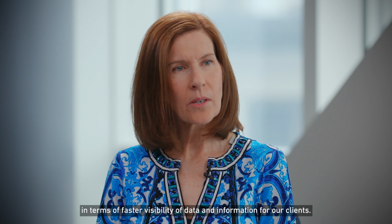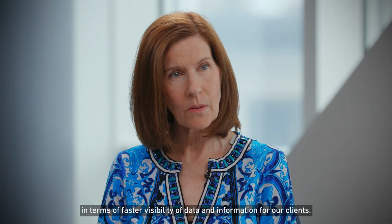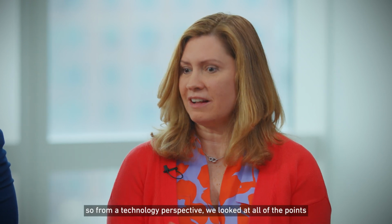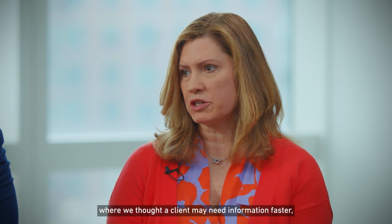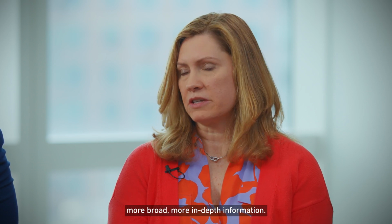You touched on innovation earlier. Let's stay with that for a minute and talk about how innovation is supporting the transition to T+1 in terms of faster visibility of data and information for our clients. I think it's an interesting point because we've always felt we were pretty quick today with that information. So from a technology perspective, we looked at all of the points where we thought a client may need information faster, more broad, more in-depth information.